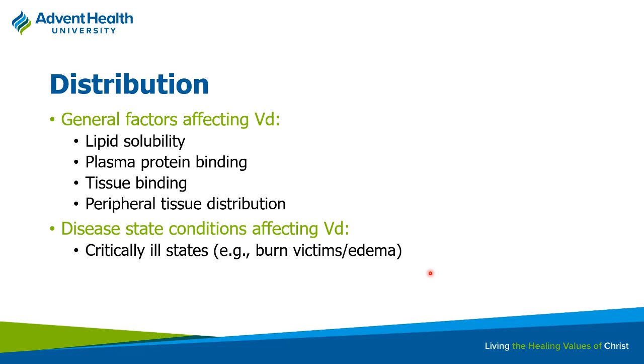So just to give you an example of other things that can affect that distribution, we see things like lipid solubility, and the plasma protein binding will affect that. If you have drugs that are being highly bound to plasma proteins, what would that do in terms of your volume distribution? Increase it or lower it? It would lower it. Why would it do that? It's not getting to the tissue. More of it's being held in the actual bloodstream there. Very good. Tissue binding would do the opposite effect, as you would see there.